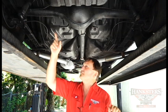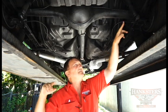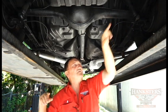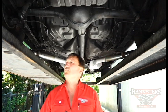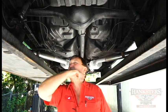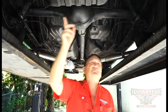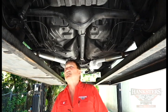Subframes in the back still have the original primer on them. Also, it's splattered in the front here. You can see some of the original primer on the car, the gray primer from Chrysler. Drop downs into quarter panels are really nice on this car. The pan across the back has no pulls or anything on it. The substructure in the back connecting your two subframes is just as nice and straight as can possibly be.